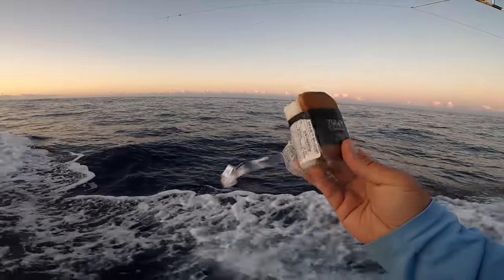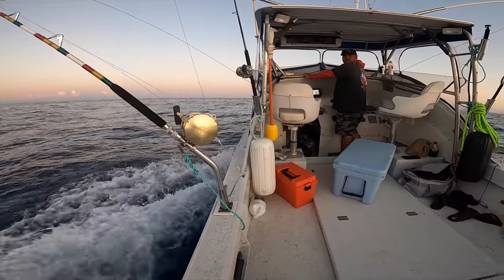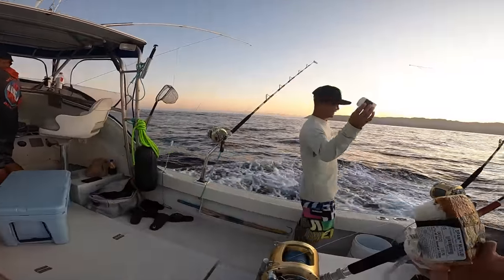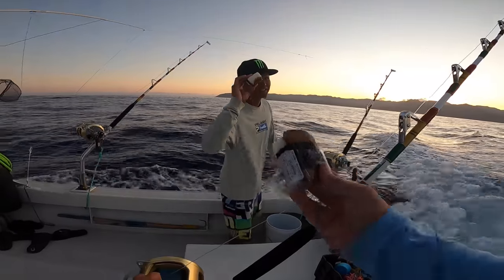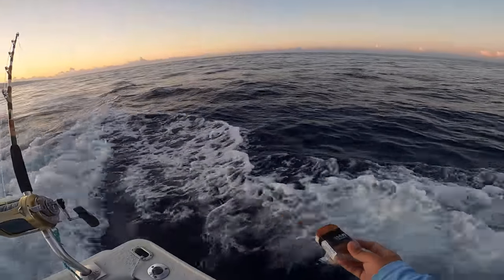Here we go. Oh, and it's a deluxe. Hey, whose one was this? Was this yours? Oh, you bought your own Musubi! Yeah, double Musubi! Double Musubi! Yeah, you! Alright, here we go, baby.